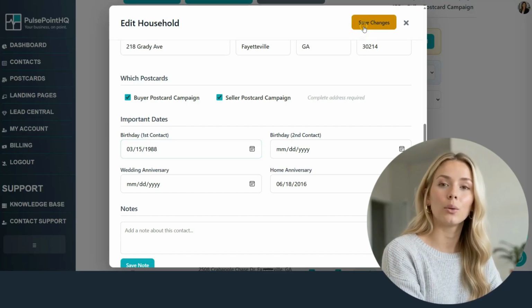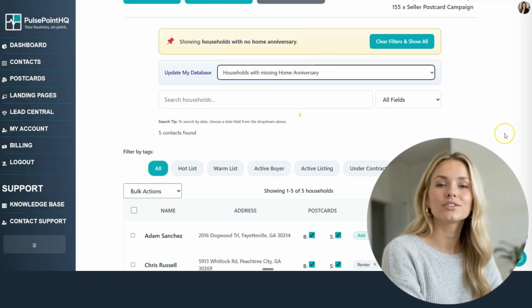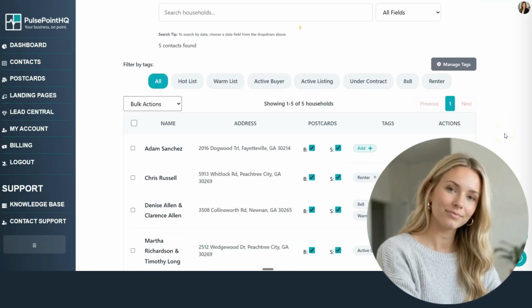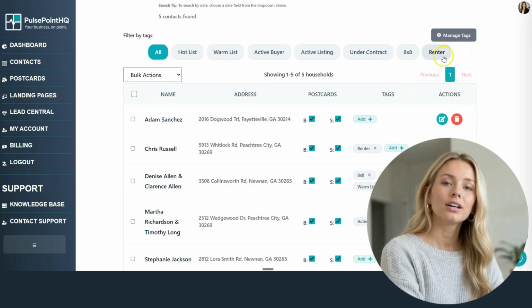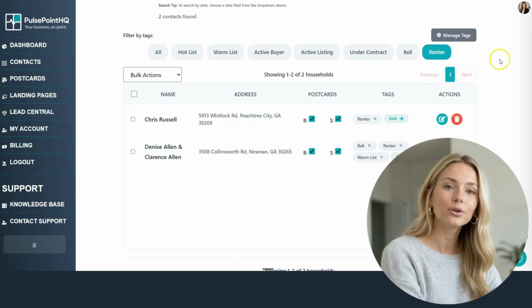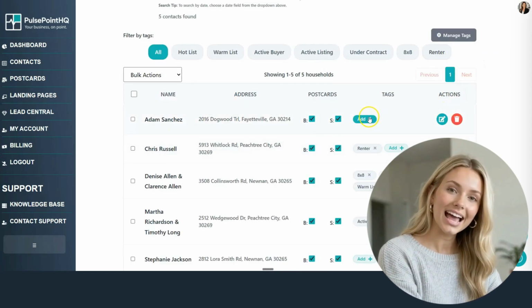Households with missing home anniversaries. Here's a tip for this one. Not everyone in your database owns a home. Some are renters, and the system doesn't automatically know the difference. So here's what I recommend. Create a renter tag in PulsePoint HQ. When you find out a contact rents, tag them.